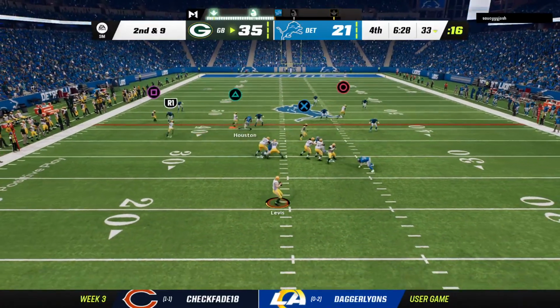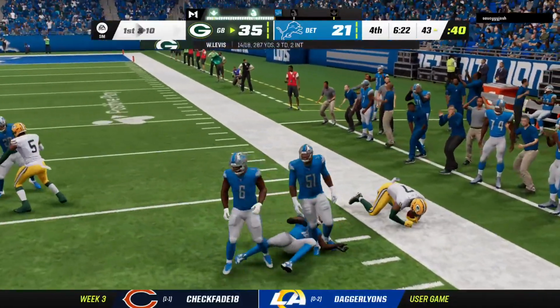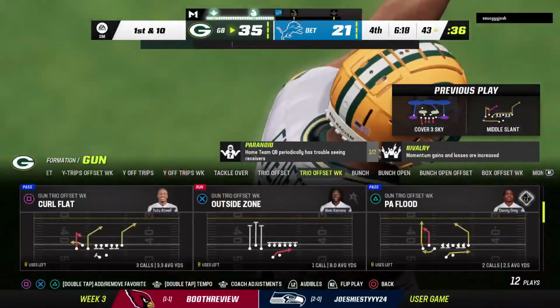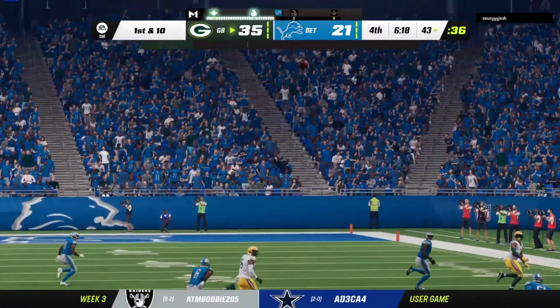They'll look to throw here. He's got his man. That's Everett, the tight end. And they're going to have this across midfield and inside the 45. A first down there on a pickup of 25.